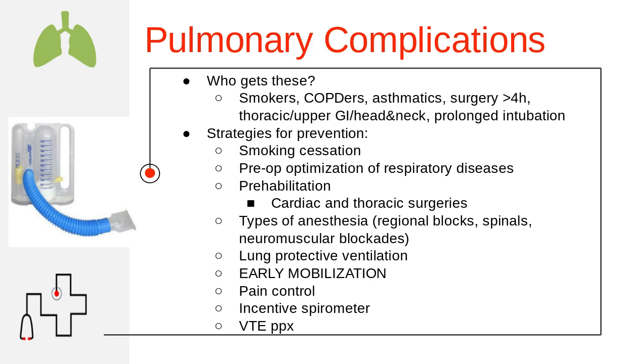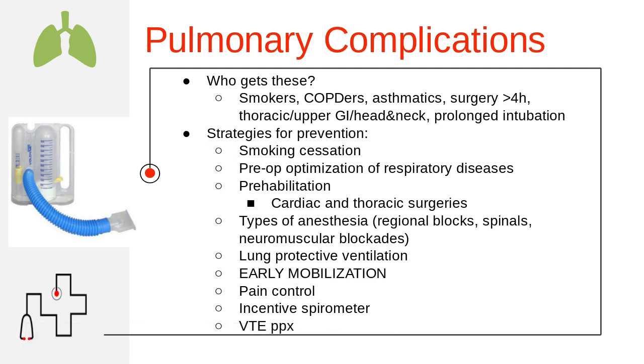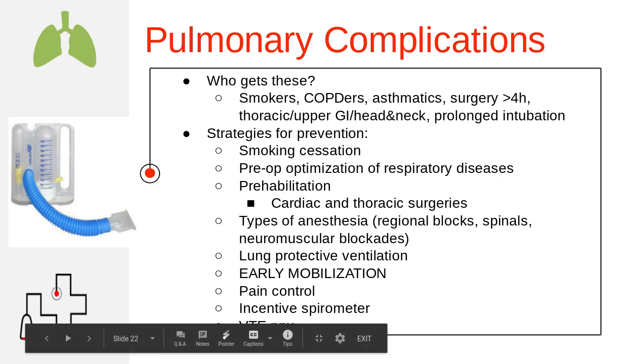So moving to pulmonary complications, I might actually take a break now because this one's a little bit longer, and then we can finish out the lecture. Sean, at this point, you can just pause it for the students, and then I'll go ahead and keep moving just so that we have everything together.